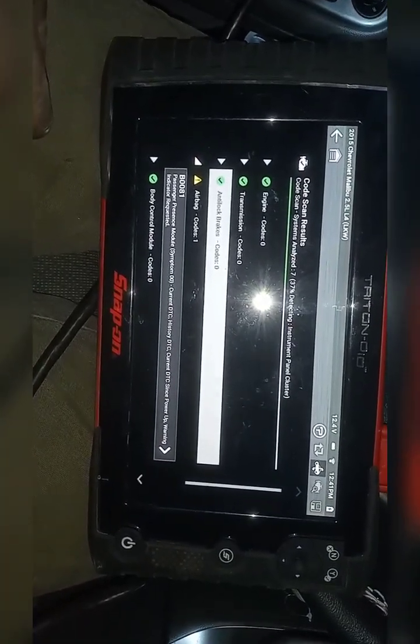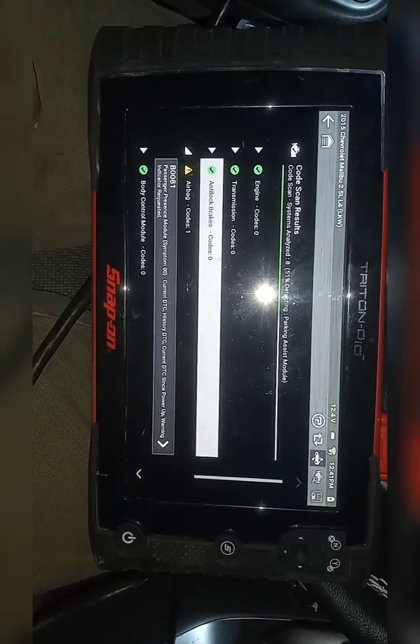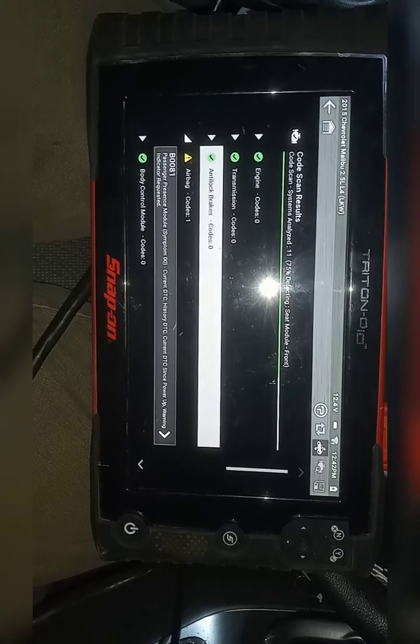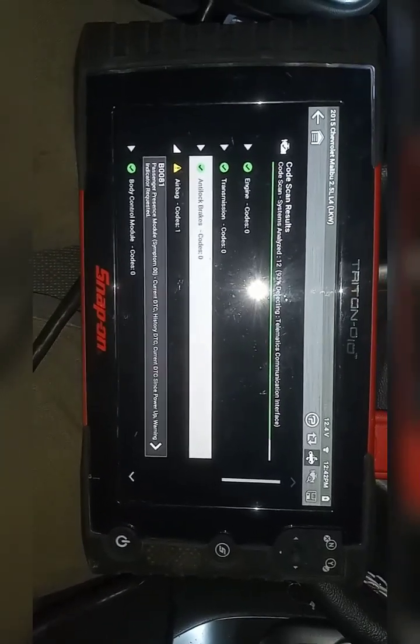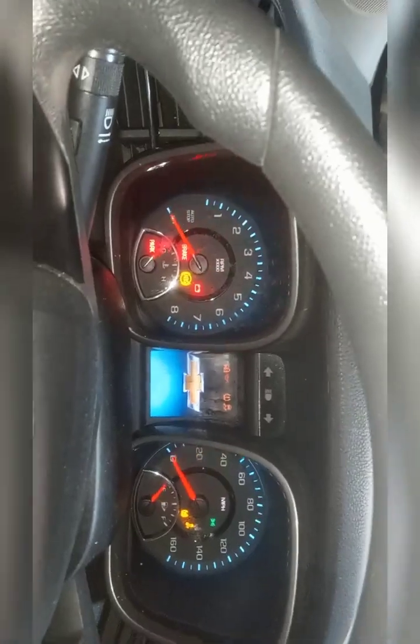No engine codes, no transmission codes. It's only 27% scanned, still scanning. All right, full system scan. Chassis control module codes clear. That's all I care about. The rest of those control modules don't matter. Start up the vehicle. No lights on the dash. Check engine light is off.